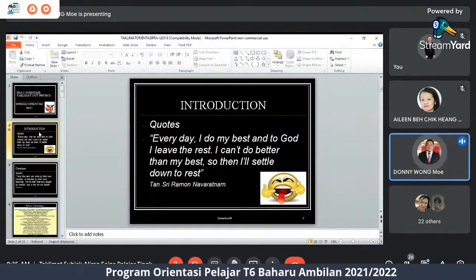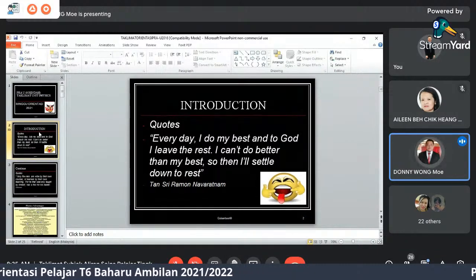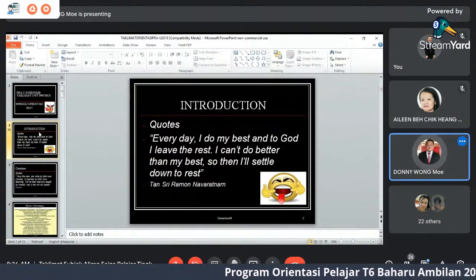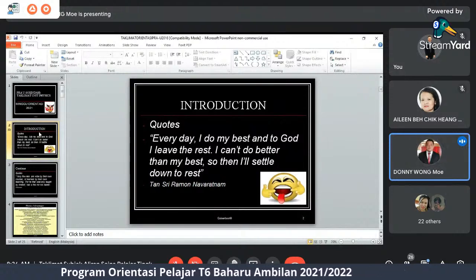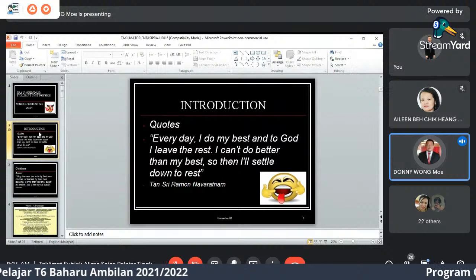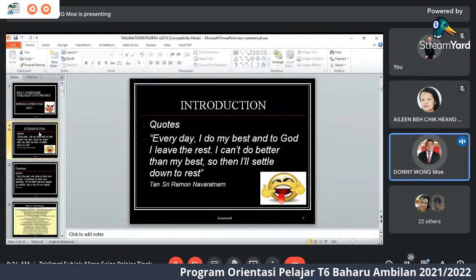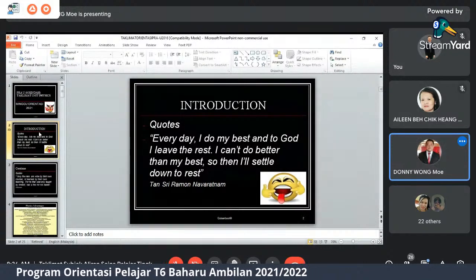So I will start with Tan Sri Ramon Baratnam's quote, because I believe this should be inside every science student's and all students' mind when they come into Form 6. Yeah. So I just read the quote. Every day I do my best, and to God I leave the rest. I can't do better than my best, so then I'll settle down to rest.